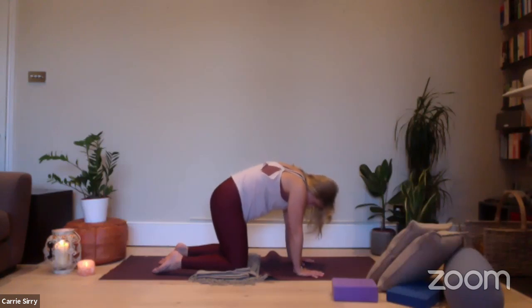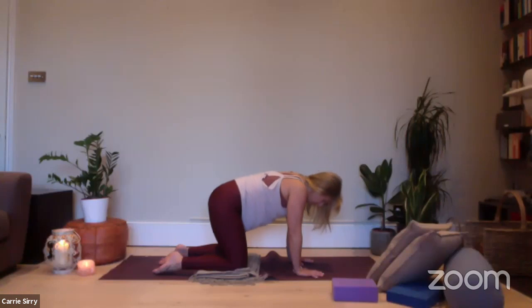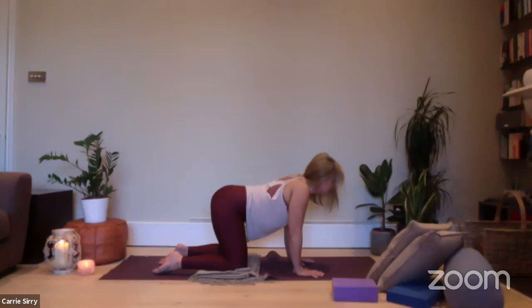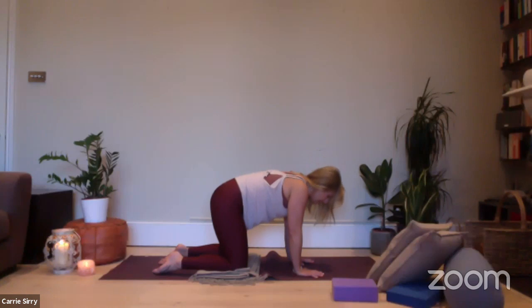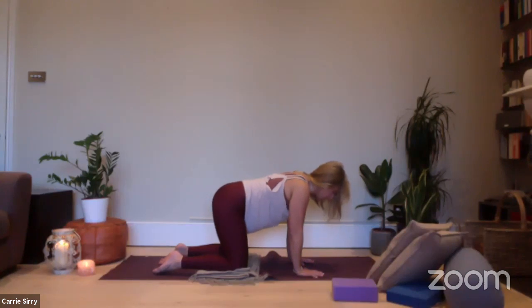Taking an inhale for 2. And exhaling for 2. Taking one last breath here for 3. And exhaling, tailbone rounds, spine rounds and puffs up, head drops, and then coming back to your neutral position.